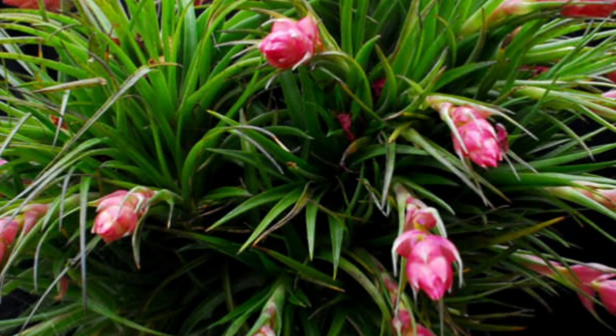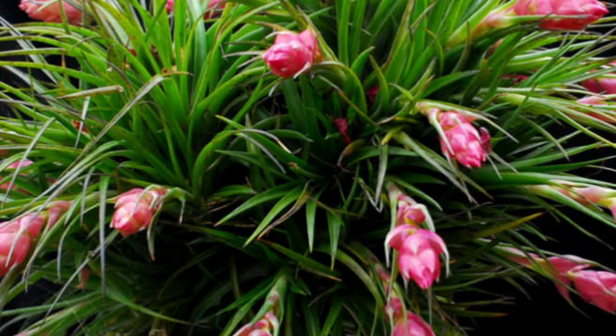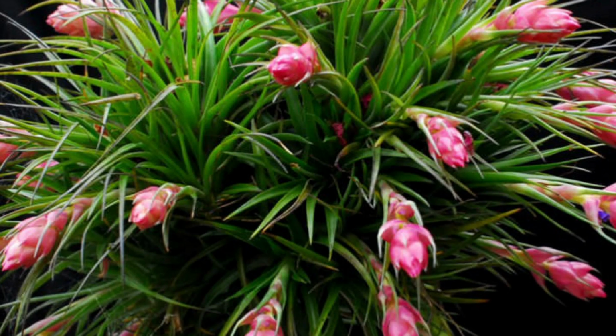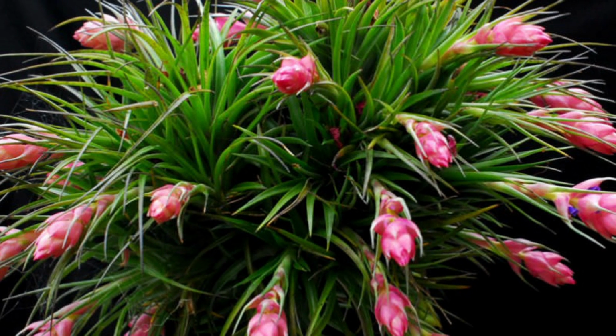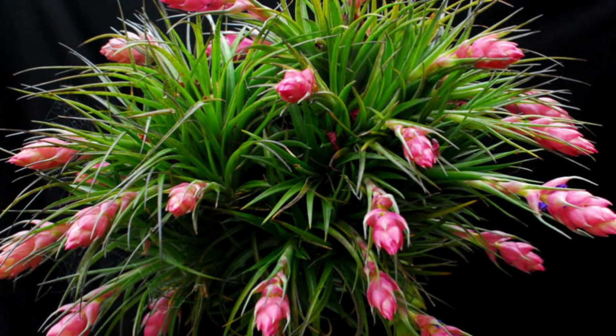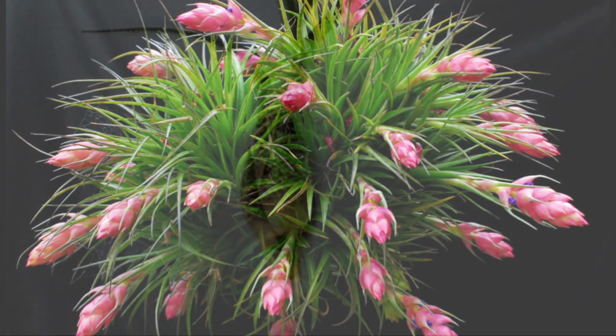Tillandsia Stricta, one of the fastest growing air plants out there. It's soft, green, and grows in a neat rosette. But what makes it special is its bright pink bloom spike. Stricta is perfect if you're someone who likes a plant that does something and doesn't just sit there.